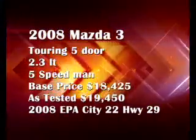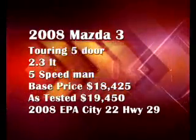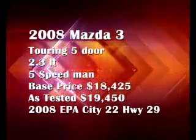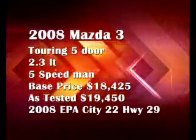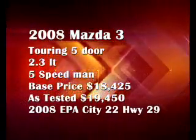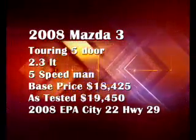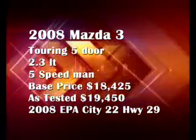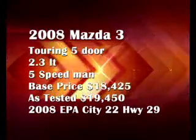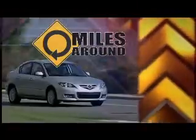The 2008 Mazda 3 Touring 5-door comes standard with a 2.3-liter dual overhead cam 16-valve 4-cylinder and a 5-speed manual transmission. The standard vehicle price is $18,425 with an as-tested price of $19,450. The city mile per gallon EPA rating is 22 miles per gallon, and the highway mile per gallon EPA rating is 29 miles per gallon.